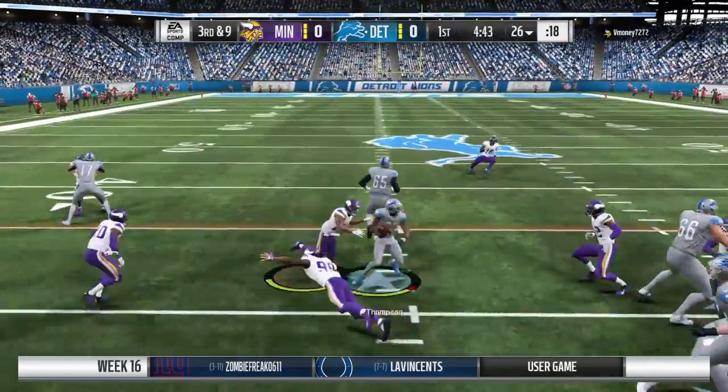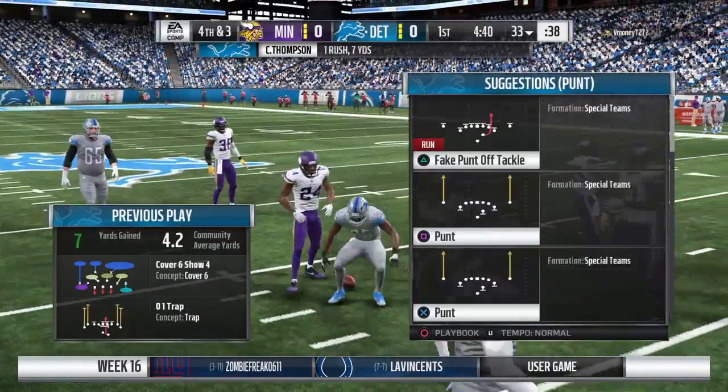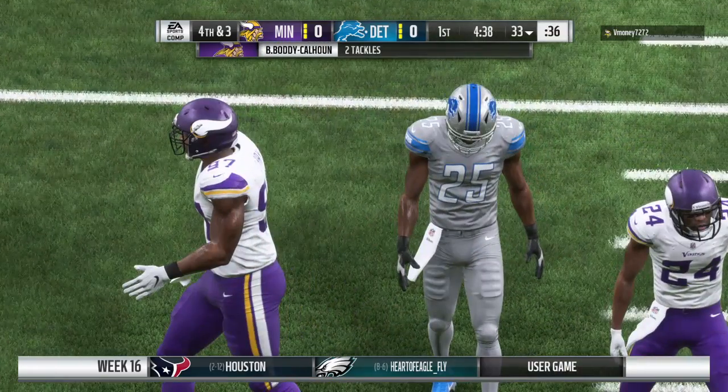They'll run it now out of the gun. And he'll get it up to the 33-yard line. So 7 yards on the carry there, but now they're staring at 4th down.